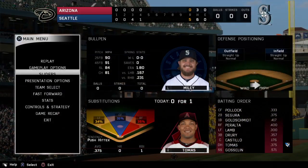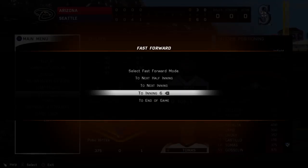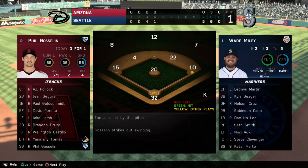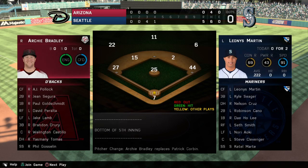Time to pick this one up now in the top of inning number five. Yosmani Tomas heads for the box to start off the fifth in this one. Boy, they've got some work to do here, but there's still a lot of time left in this game, so just chip away, chip away.